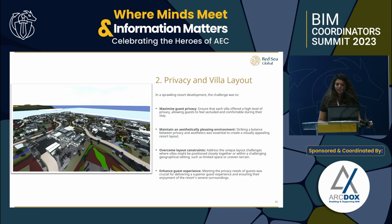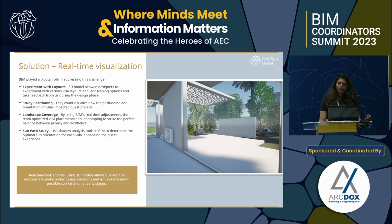So this was very challenging, for which we are using a combination of Revit and Twinmotion to do these analyses. So the plans that we are going to eventually have there on site, we put that in the model and see what we will see when we are inside that villa. And this visual check helped us a lot in deciding the orientation and position of the villas in the master plan, which is catering to this need of privacy.